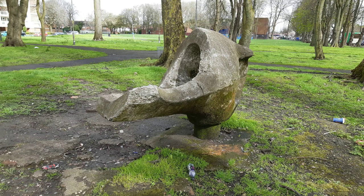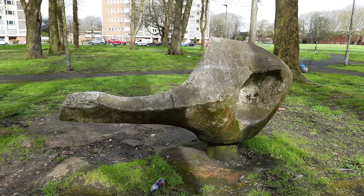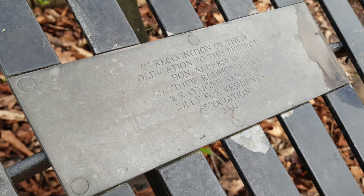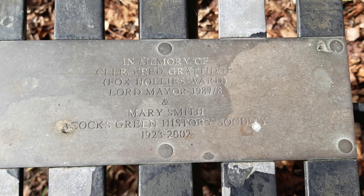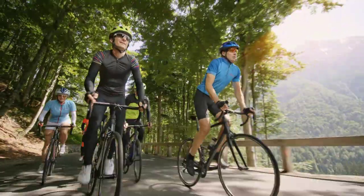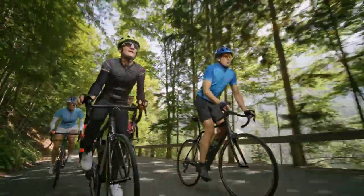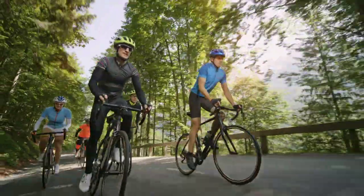Nearby, the leftover gateway pillar served as a subtle reminder of the grand Fox Hollies Hall estate that previously occupied this land before being redeveloped into public housing towers. And the heritage trail board provided excellent context about the area's transformation from medieval farmlands to the aristocratic Fox family's manor grounds and eventually today's residential neighborhood. This unlikely collection of a historic sculpture, crumbling pillar, and informative signage gives us a window into Acocks Green's rich past lives. It was fascinating to peel back the layers of history still preserved in this unassuming park.